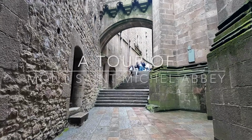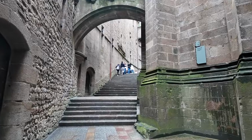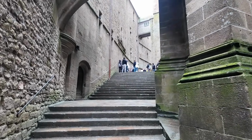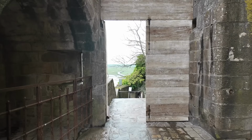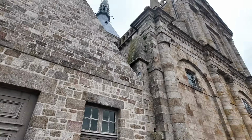Okay, now we've explored the history of the Abbey and the island, but let's actually walk through each part of the Abbey now and talk about its daily life, construction, and architecture over the last 1,300 years. Here we are on the terrace, looking out over the river and the bay.